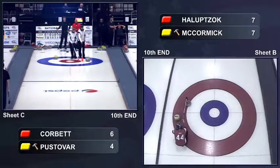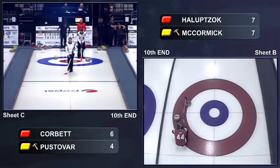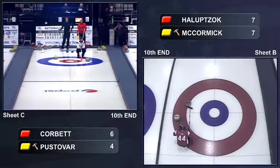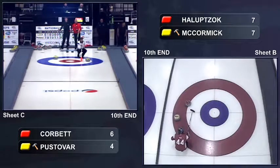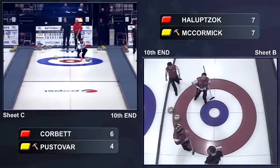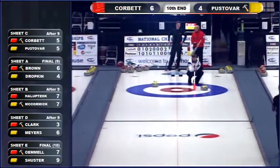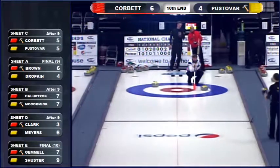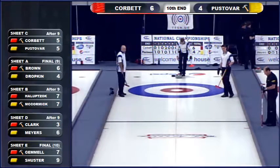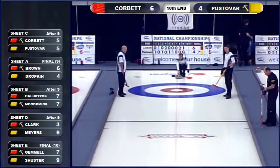So McCormick's hammer on the way over here on sheet B. And Brady Clark closed out over on sheet D. Yep. Clean all the way down. Attaboy. And McCormick makes the hit. It's going to be the 3 seed, and defeats Halepsik 8-7. And so we just have one game left here. If Corbett can make this double, the game's over.